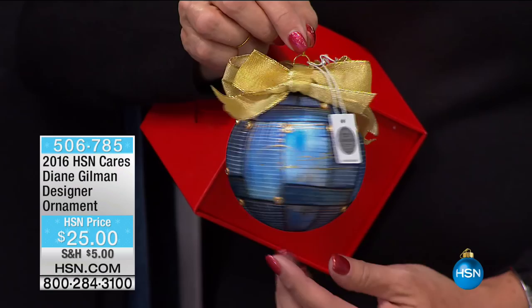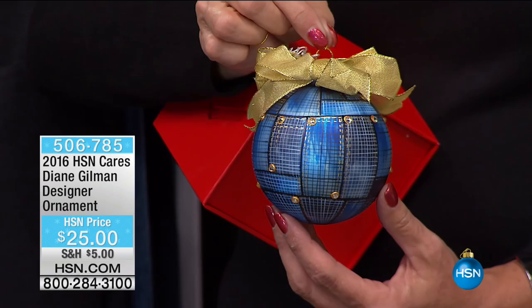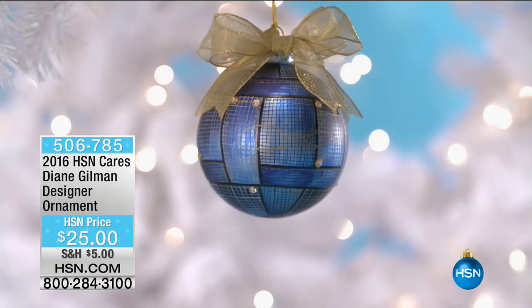That is gorgeous. But the best thing to me is the cause. It goes for St. Jude's Hospital. Nothing to me is more unfair than a sick child. And it is a 100% charitable hospital. So this is a pleasure every year.